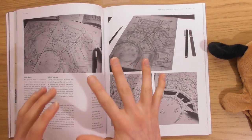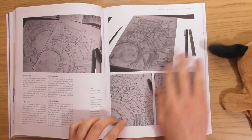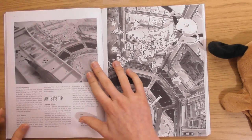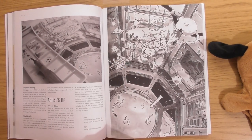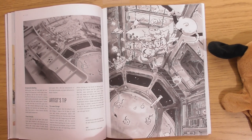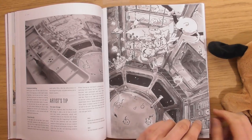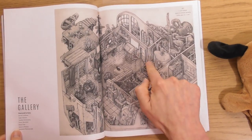Yeah, there's something more special to me about traditional work. It just feels more special than digital. Even though digital is a lot more freeing in a way. Because you're not afraid of mistakes, because you can just undo.